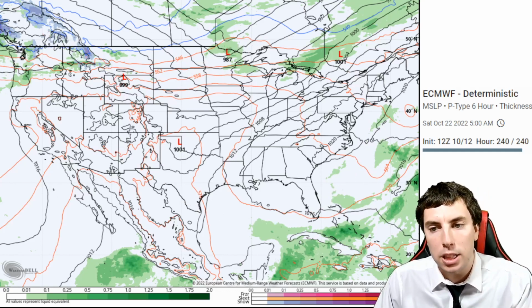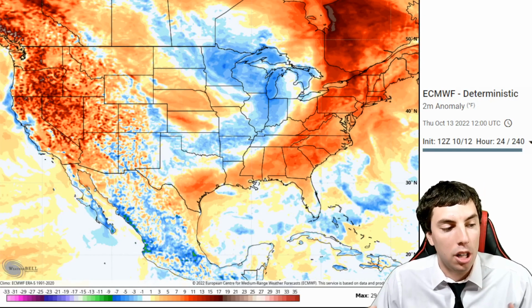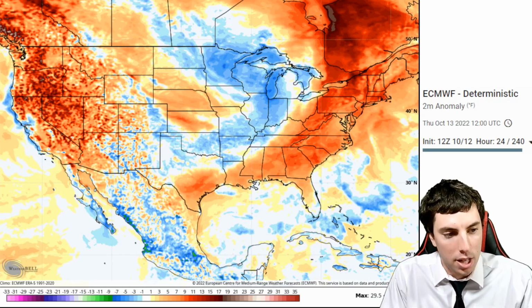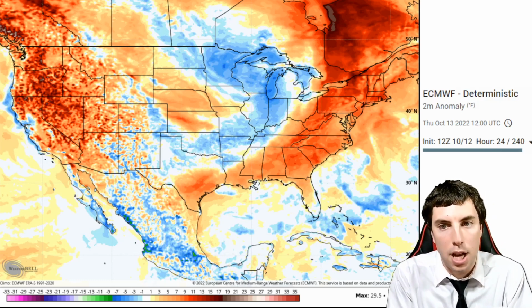Now, while it's not explicitly shown on the European model, the GFS and the Canadian models are showing downright stormy weather beyond the 10-day forecast. So it's coming. It's just not coming soon enough for the models to show it within a 10-day period.